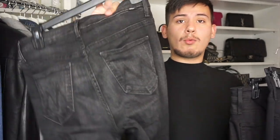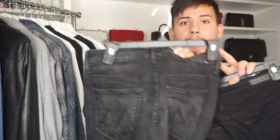And for me, I just really think a black type of cigarette pant works a lot of wonders. And they're black, but also if you don't want to do all black, I would suggest one that's kind of off black. So this one is from Mother. Mother is currently my favorite denim brand, and also AG.